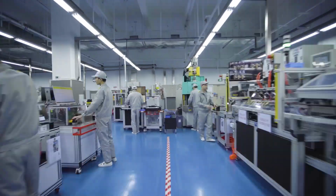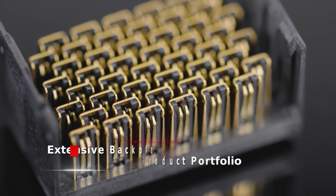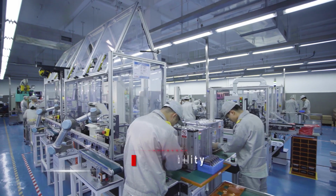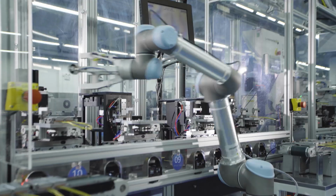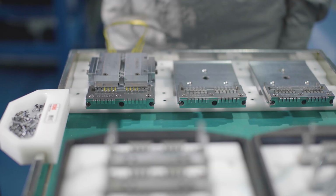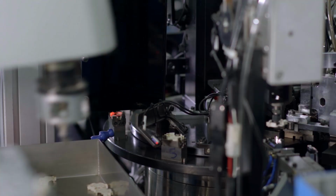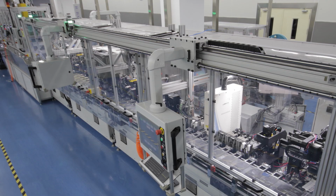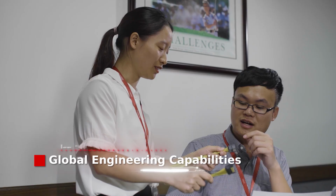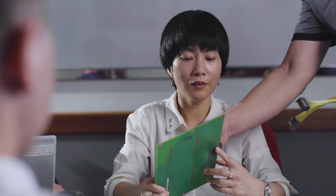We create all our high-speed solutions with flexibility in mind, offering you a very extensive product portfolio and menu of customizable options, including backward compatibility and mechanical solutions, to perfectly align the present and the future. Regardless of where you are, the complexity of your challenge, or the scale of your projects, our interconnected global engineering groups and world-class production capabilities are ready to deliver exactly what you need.